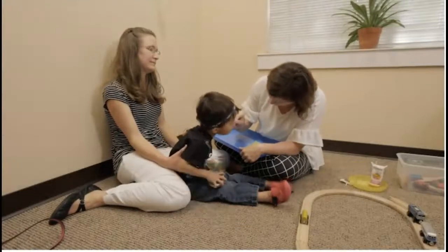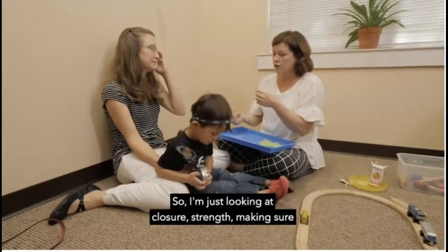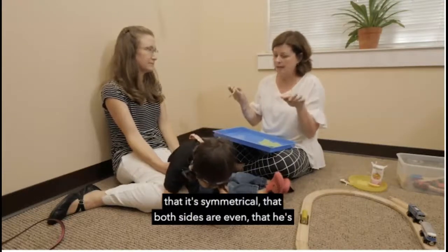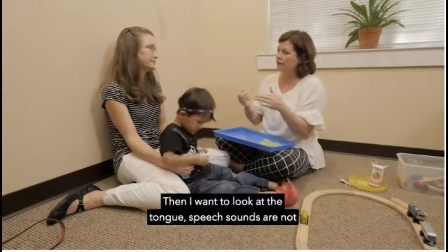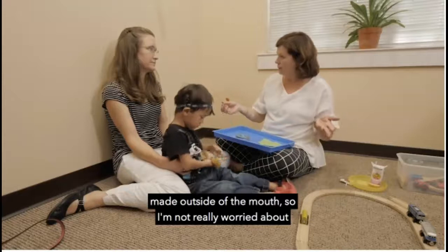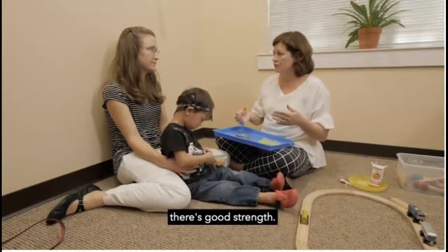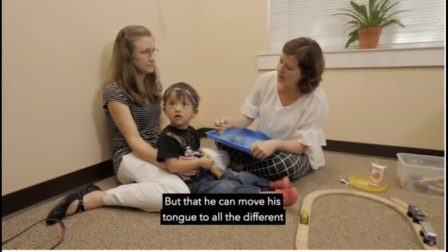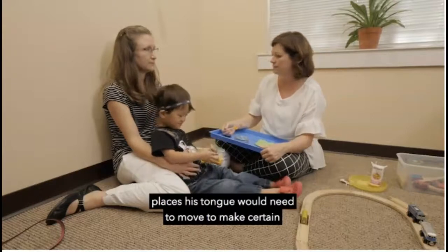Okay. Pull. So I'm just looking at labial closure, strength, making sure that it's symmetrical, that both sides are even, that he's closing all the way. Then I want to look at the tongue. Speech sounds are not made outside of the mouth, so I'm not really worried about protruding or lateralizing. We just like to see that there's mobility and that there's good strength, because if there's a weakness, that's a different issue. But that he can move his tongue to all the different places that his tongue would need to move to make certain sounds.